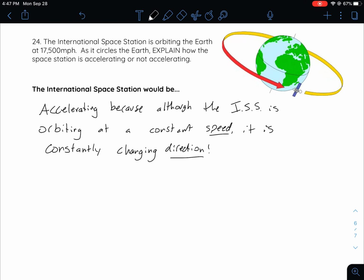And now finally, question number 24. The International Space Station is orbiting the Earth at 17,500 miles per hour. As it circles the Earth, explain how the space station is accelerating or not accelerating. So these are the 2 words we're looking for, accelerating or not accelerating.